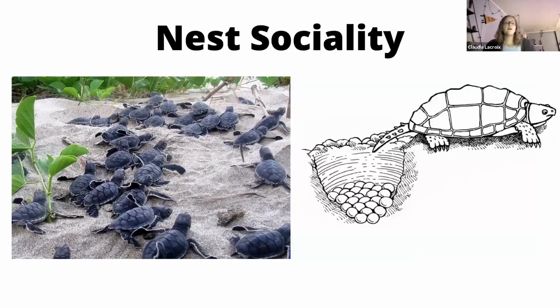One of the topics that I find really interesting, and the topic that's central to my master's and that I'm working on, is nest sociality. All turtle eggs are laid in groups. However, these eggs most often don't develop at the same pace. The eggs at the top of the nest experience warmer temperatures with high fluctuations, whereas eggs at the bottom exhibit cool temperatures with low fluctuations. So you may expect these turtles to emerge asynchronously, where the ones at the top leave the nest first because they have a faster development than the ones at the bottom.